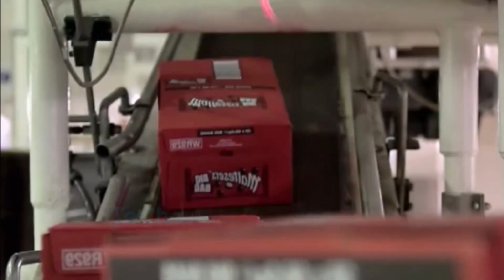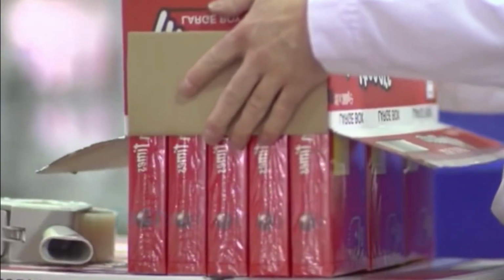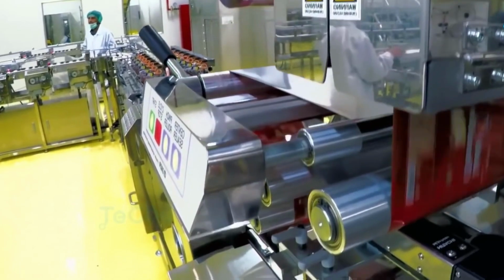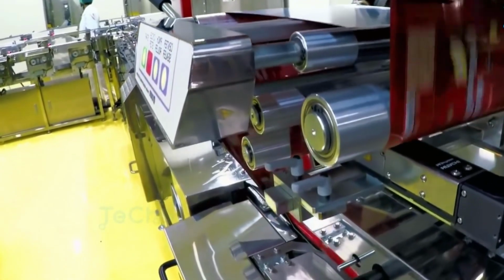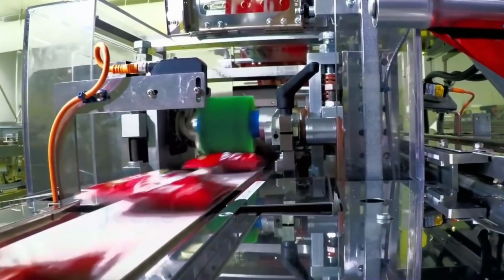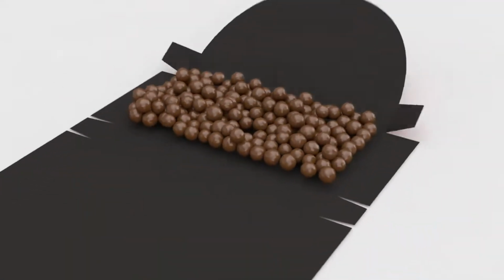Once the Maltesers pass the quality check, they're ready to be packaged and sent to stores. Before that, they're carefully stored to avoid any damage. The factory makes sure they're kept at the right temperature to stop them from melting or going bad. This way, when you open a bag of Maltesers, they're just as fresh and tasty as when they were first made. Once the Maltesers pass the quality check, they move to packaging.